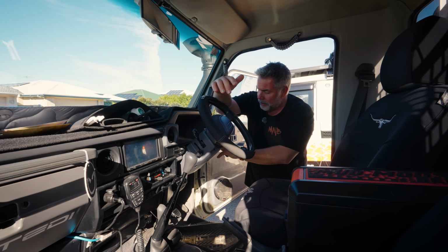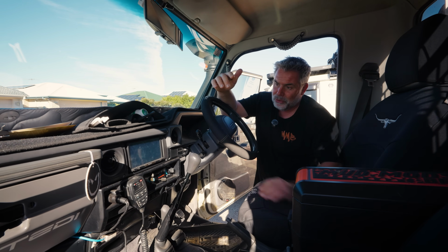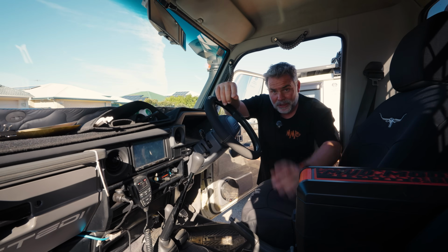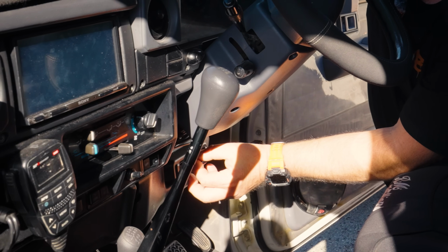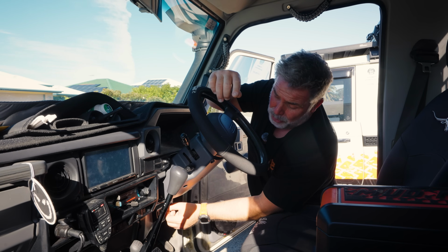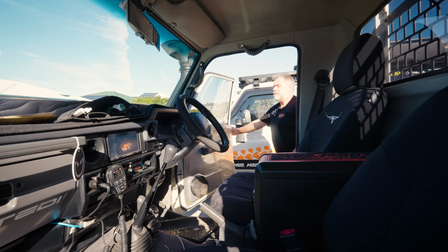There's a couple of fun buttons here, which are the air lockers, and he does have aftermarket cruise control. That's about it. Oh, and this air vent here, which blows air straight between your legs, is possibly the one thing that I don't have in my car that I wish I did, because when you're driving it in the summer, that is game changing.